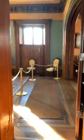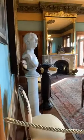So we're going to go into the drawing room now. This is one of the most beautiful rooms in the house.